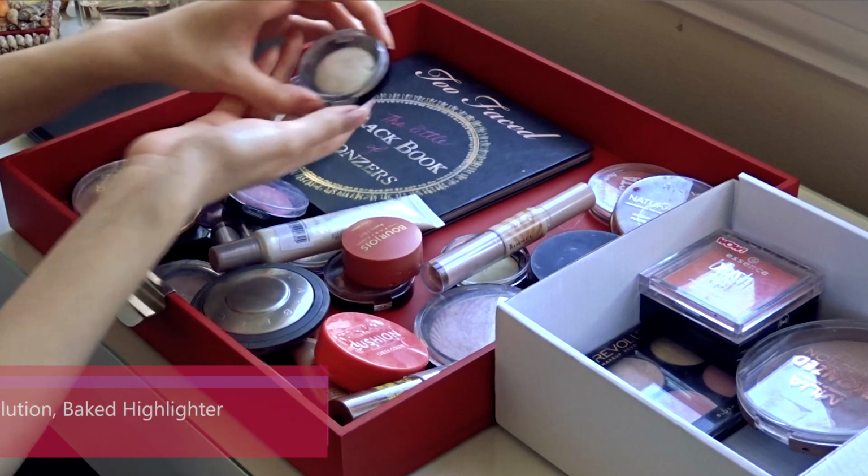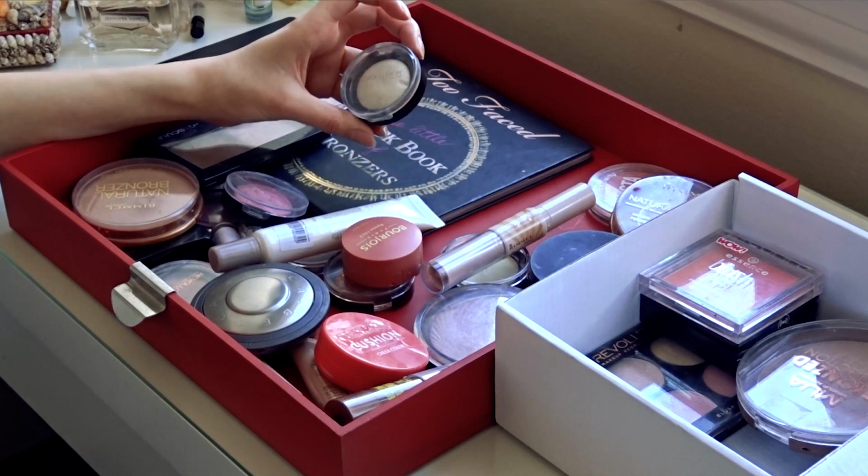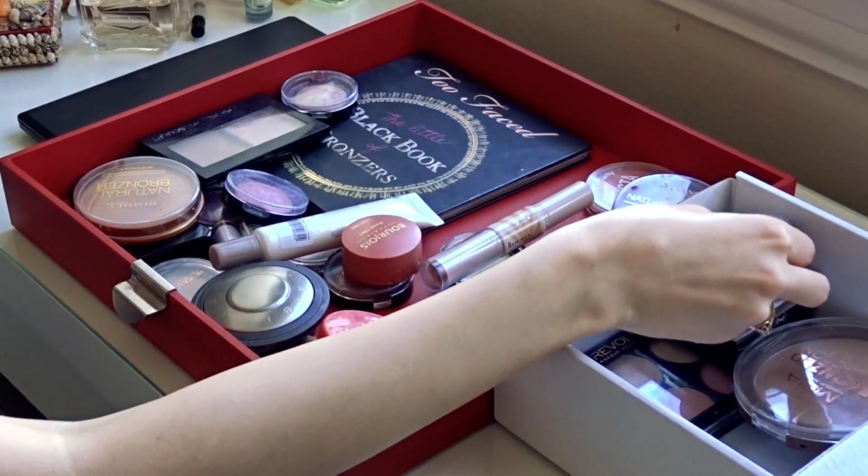This is the Revolution Baked Highlighter. If you're a bit surprised that the packaging of these Revolution products is a bit weird, it's because I did have a Makeup Revolution beauty advent calendar a few years ago and all these products came from there. So this is a baked highlighter. It was pretty at its time. It's a bit powdery now, probably because it's a few years expired. But I have to let this go. It was okay. I wouldn't necessarily repurchase this, but this is definitely very expired, so it has to go.